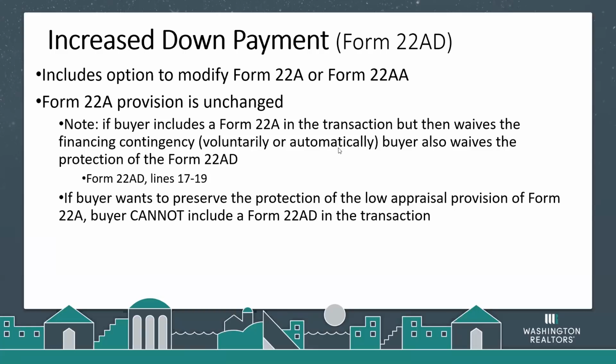Okay, and one more question. Could you give a brief example of this conundrum between the forms 22A and 22AD? The explanation was a wee fast for me. Thanks. So I'm just going to explain it again, and I understand that it is confusing.